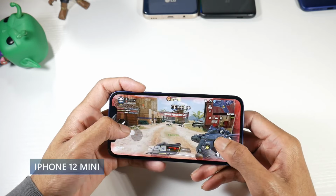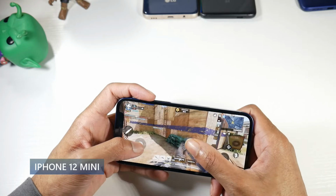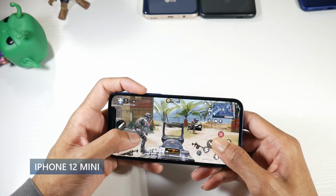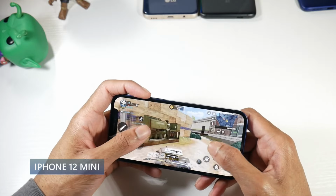And then this phone also has pretty nice sounding stereo speakers, especially for the size of this phone. I was actually pretty impressed with that. And then, of course, you got your Face ID and NFC and wireless charging. So all your additional features are still pretty much here.